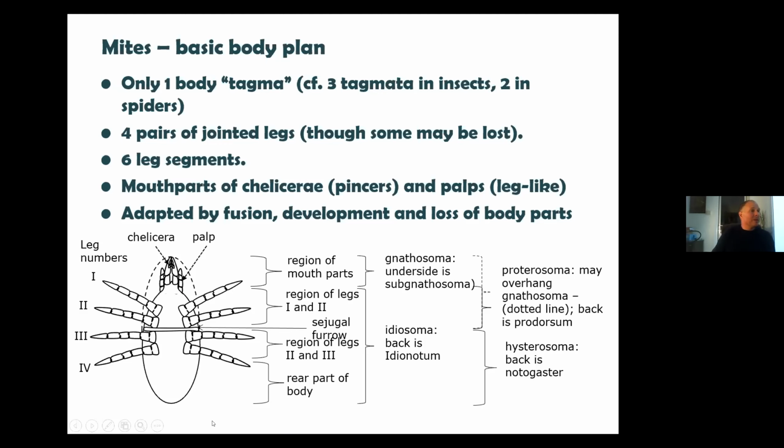The rear part of the body is sometimes called the hysterosoma. When you're looking at the back of a mite, and often that's most of the thing you can see, it often gets referred to as a notogaster. All of these are in the key and in a glossary at the back, so I hope you'll be able to understand. I've tried to limit the number of different jargon terms that we use in the key. But if I start talking about the notogaster and you can't remember what it is, then stick something in the chat and say, "What are you talking about? What's a notogaster? What's a propodosoma?" Okay.